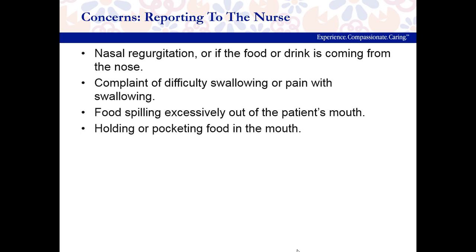Any complaint of difficulty swallowing or pain with swallowing, maybe that patient has an extremely sore mouth. Food spilling excessively out of the patient's mouth. Remember, this is an indicator of aspiration especially, and this will occur at around mealtime, so we want to watch for that. And also pocketing or holding food in the mouth. And typically when a patient pockets food, remember that will be on the side of the cheeks. All these are really, really important concerns to report to the nurse, so you really want to do that as soon as possible.